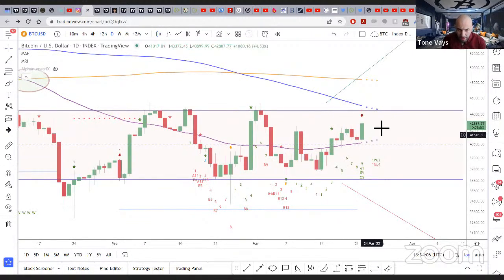So I'm expecting this to be serious resistance. It's not a shorting opportunity in my view. I prefer to go with trend instead of trying to pick tops and bottoms unless they're absolutely perfect. And this one isn't absolutely perfect. So I am still considering this area to be a rejection area.